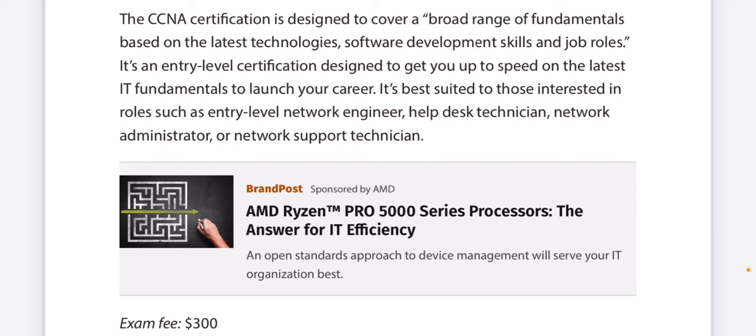It's an entry-level certification designed to get you up to speed on the latest IT fundamentals to launch your tech career. It's best suited for those interested in roles such as entry-level network engineer, which we would call a junior engineer, or perhaps even a network administrator, help desk technician, or network support technician. The exam fee is $300.